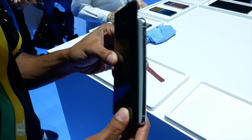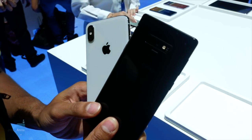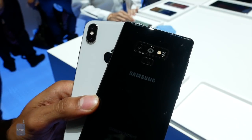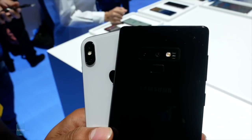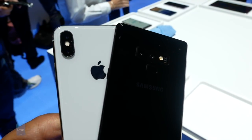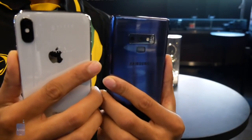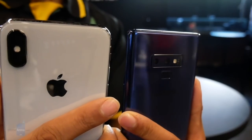The cameras on these two devices stack up pretty evenly. Both utilize optically stabilized dual 12-megapixel cameras, but the Note 9's secondary shooter uses a wide-angle lens as opposed to the iPhone X's telephoto. Both are highly capable setups on paper, and we'll of course have a more in-depth comparison of these cameras, but early comparisons have some promising results. The Note 9 does offer more software tools for tweaking though, as well as scene recognition and flaw detection, features not yet available on the X.